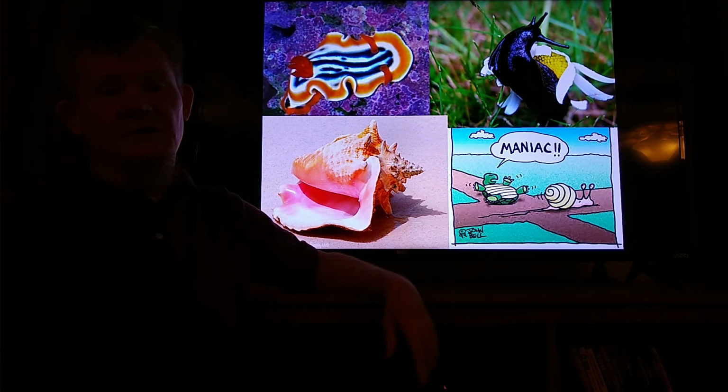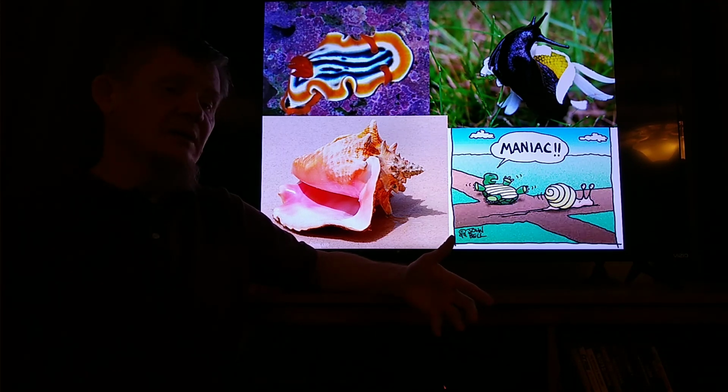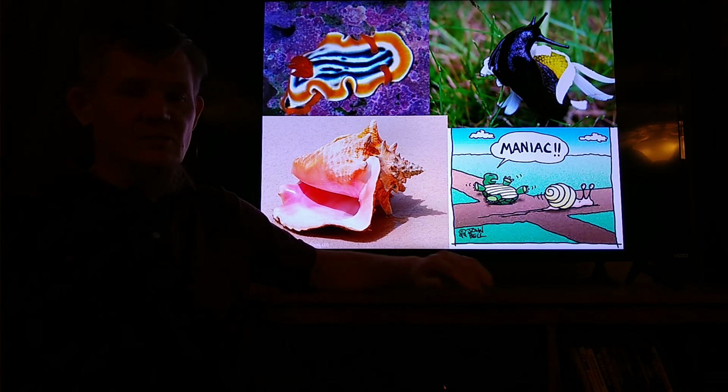And we don't really know how they do it. We don't know how they keep them alive. We don't know how they steal them. We don't know how they do this process. It's one of the mysteries of life.